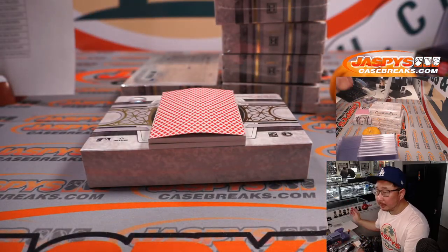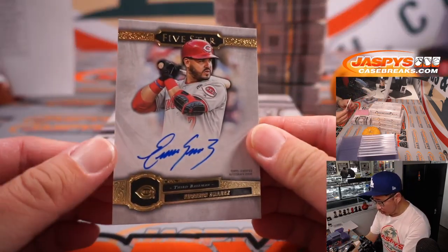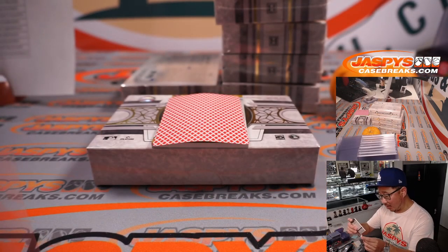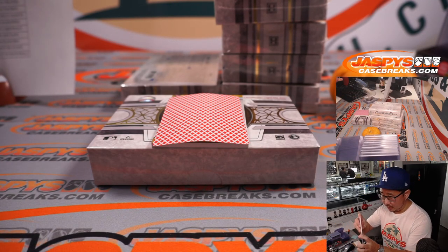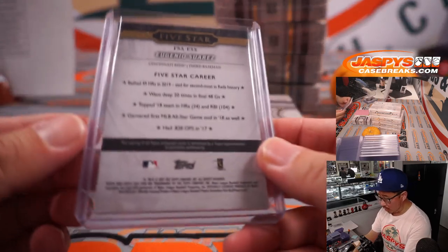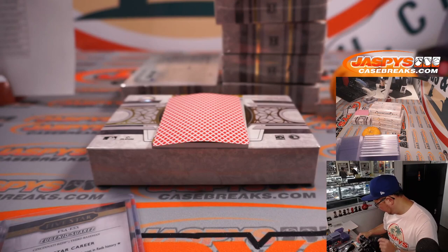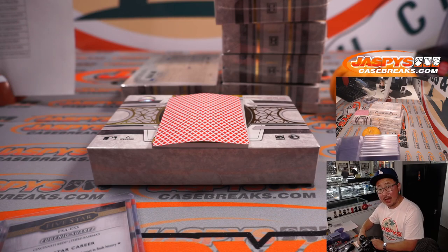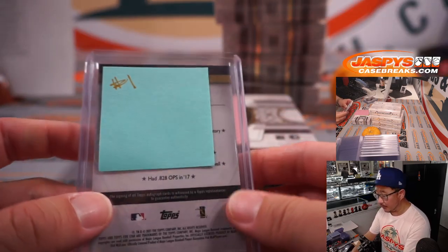All right, next up is Eugenio Suarez for the Red Legs. Red Legs are a number block team, and that is not numbered. So this will be randomized to one person in the group, and it'll be the first name. So if there's any others, they're going to be separated out, but this will be for the first name on the randomizer.